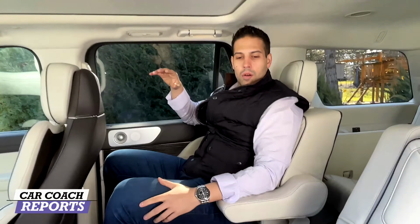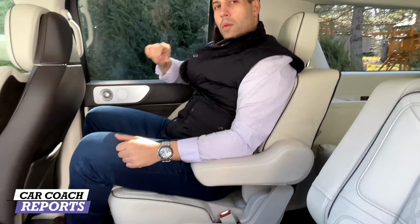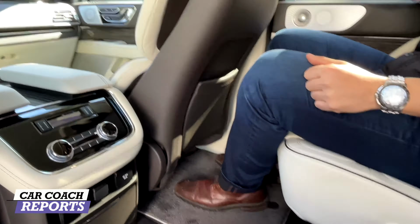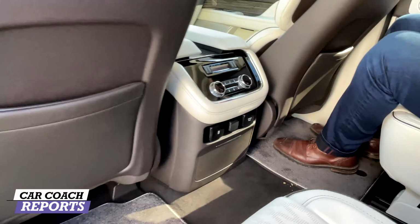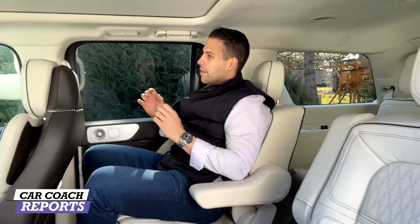So let's talk about the second row. Back in the second row, you have the same level of spaciousness and the same style of seating, but I will say the second row is not nearly as comfortable as the first row, and I can't quite figure out why. Usually in cases like this, the front row seats are packed with so much air conditioning, heating, and massaging that they're less comfortable than the seats without all of that extra stuff. The second row is a lot more stiff. The leather has the same feel to it, but you don't sink into it the same way that you sink into the front row seats on this car.